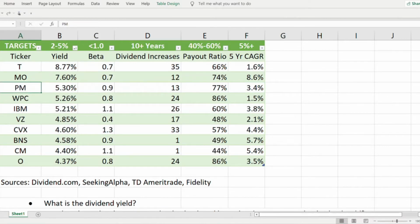Now, PM is Philip Morris, which is the international arm of MO, essentially, and they have a yield of 5.3. Their beta at 0.9 with 13 years of dividend increases, which is great. They also have a payout ratio that's a little bit high right now at 77% and a 5-year CAGR of 3.4. Next one on the list is WPC.